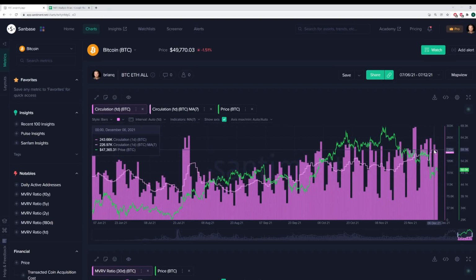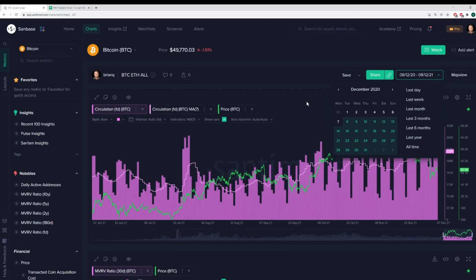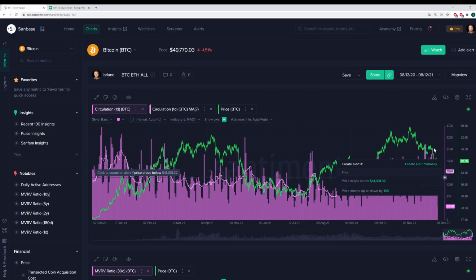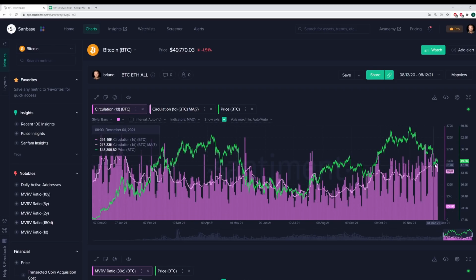And as you can see, the 7-day trend line here is the highest it's been in at least the last 6 months. If I go back to the last year, you'll see that it did go, actually, no, I have to go a little further back because it recently passed the trend line back in late May. So the last time the trend line was actually this high was in January. We're talking about more or less an 11-month high in terms of circulation on just a 7-day moving average.